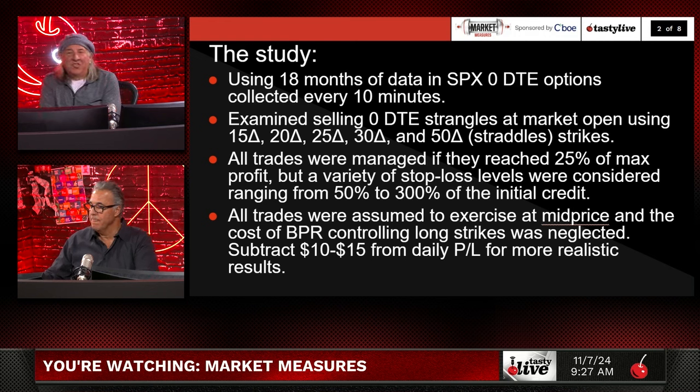We're going to look at selling strangles and straddles even. We're going to manage each trade at 25% with a variety of stop loss levels from 50% to 300%. A 50% stop means if you sell something for $1, you buy it back at $1.50, right? That's where you stop out. If you sell something at $1 and buy it back at $4, that's 300%, right?